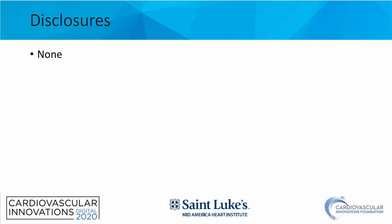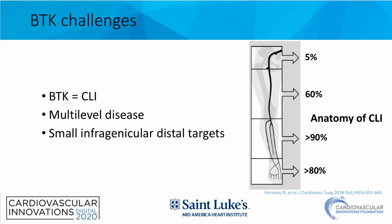I have no disclosures. When we're talking about below knee disease, we're really referring to treating the CLI population. The CLI population is known to have multi-level disease, commonly involving the femoral popliteal segment as well as the infragenicular segments, which can be quite small and challenging to treat.